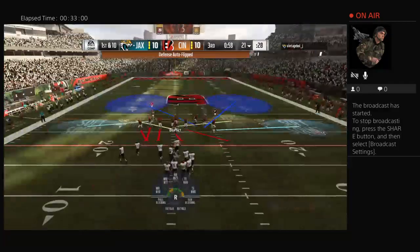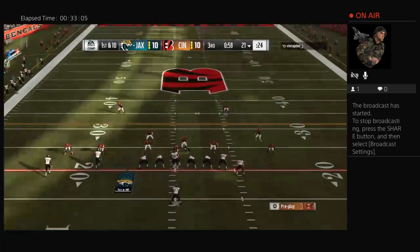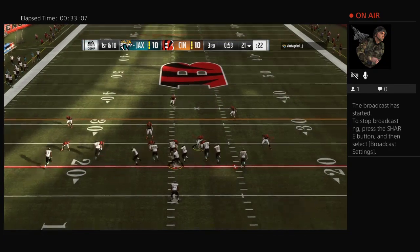Let's give a big assist to the defense, who got the ball back, and the special teams went out there, kicking and handled things. They've got momentum. I know they're eager to get out there and put it on display.